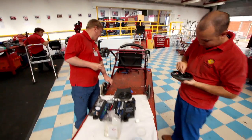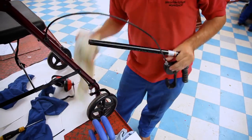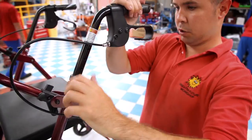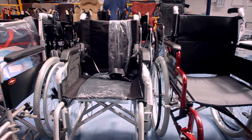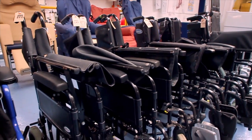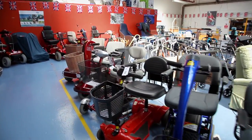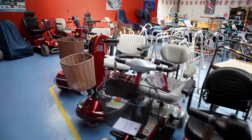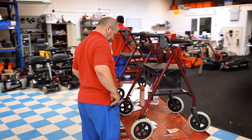This one, to get ready to go into the showroom, give it a good polish and a good clean. Most of the stuff in our showroom was landfill, it was junk. To date, we've recycled about 7,000 pieces of mobility equipment destined for landfill. Everything you see in here, you think it was brand new. It's not brand new, it was refurbished. It's got to go into the showroom as if it came out of the factory.